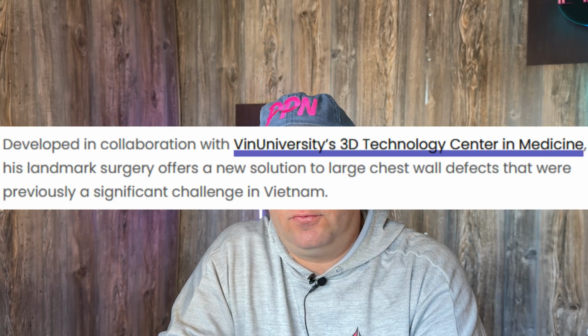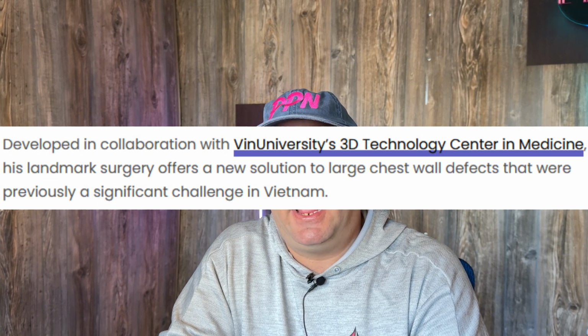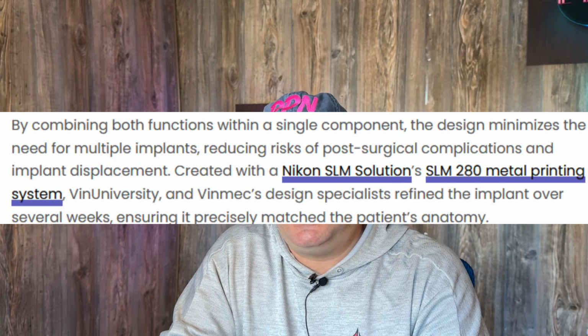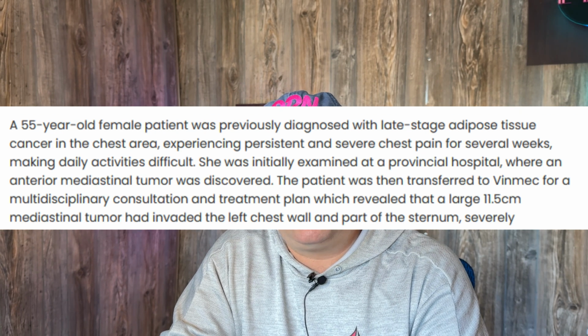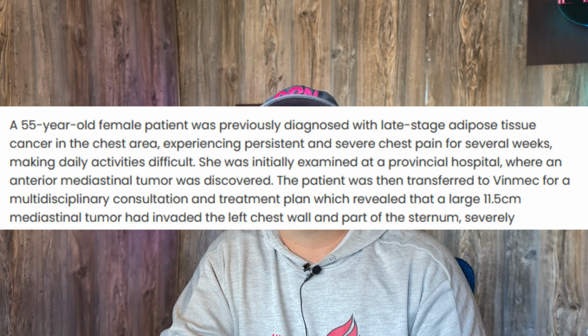Along with the hospital, the university's 3D Technology and Medicine Center, and made with a Nikon SLM Solutions SLM 280 printing system, they came up with a custom print that requires no chemo or the need for several implants on someone already sick. So where they would have had to do several surgeries, there's less scarring and less downtime. It's custom fit for this person's biology, giving them quicker recoup time.